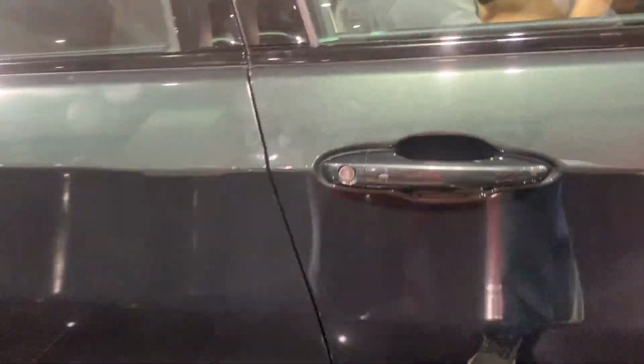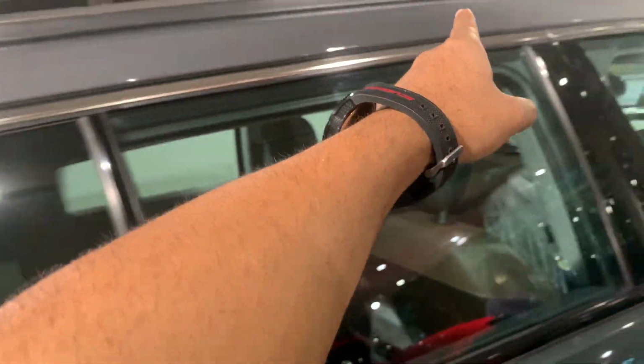Same request sensor over here, keyhole also over here, fuel lid, chrome finish going from the C pillar to the A pillar. There is no chrome finish over here.